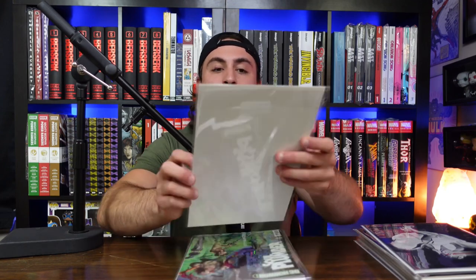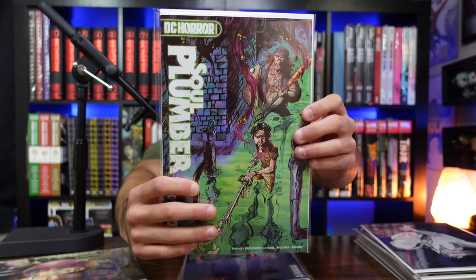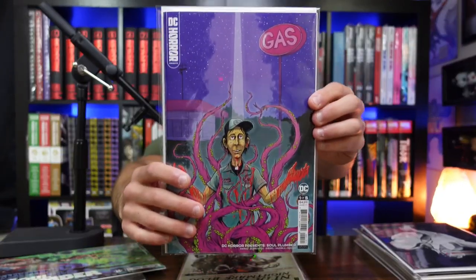Now, these are all the books that I picked up from DZ during that little trip. I'm going to be going through them a little bit quickly. We've got Scout Comics' Night of the Cadillacs, issue number one. This was an awesome read. Moving on, we have DC's Soul Plumber, issue number one. This is cover A, and they also had cover B as well, so I definitely had to grab them both.